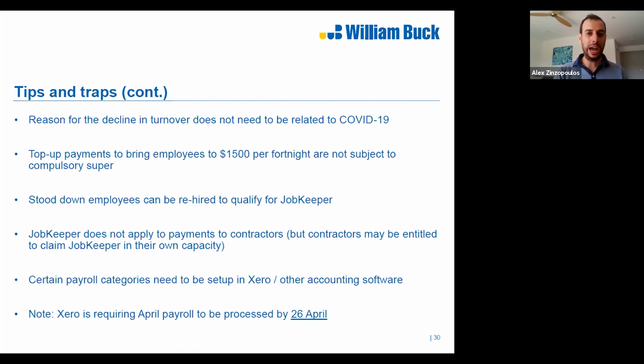If you're relying on April as the test period, if your usual monthly payment date is the end of the month, those April employees, if you're doing it through Xero, are going to miss out. Xero has acknowledged this and they're not planning to fix it. So please process your payroll before the 26th of April.